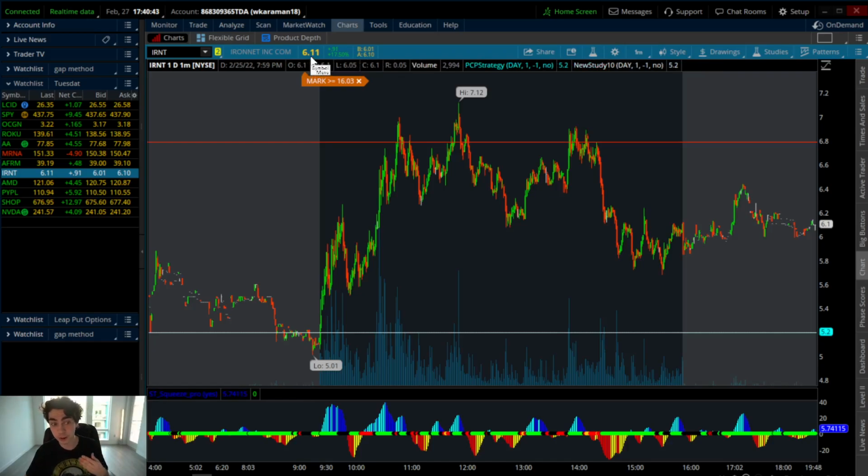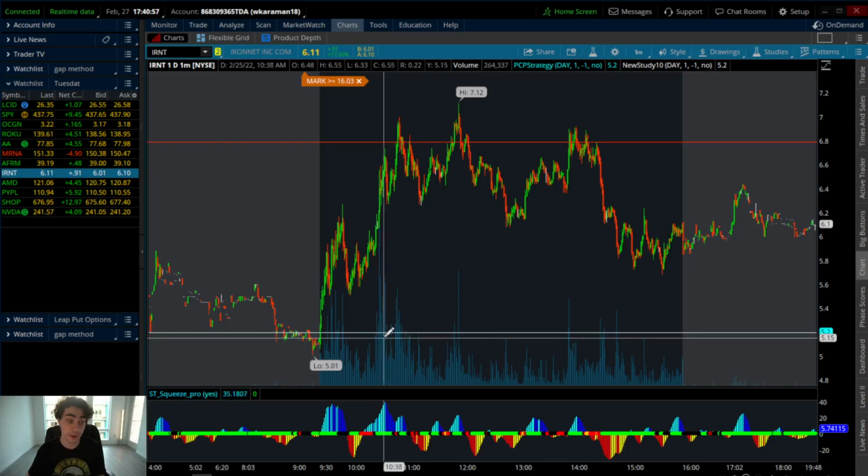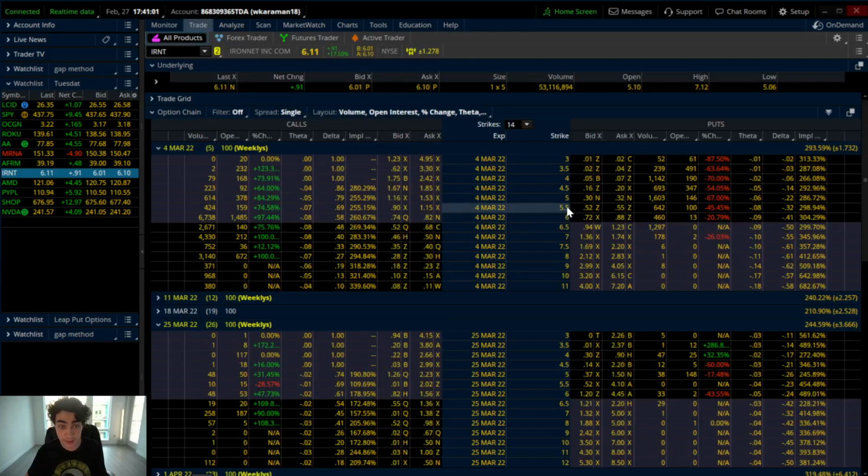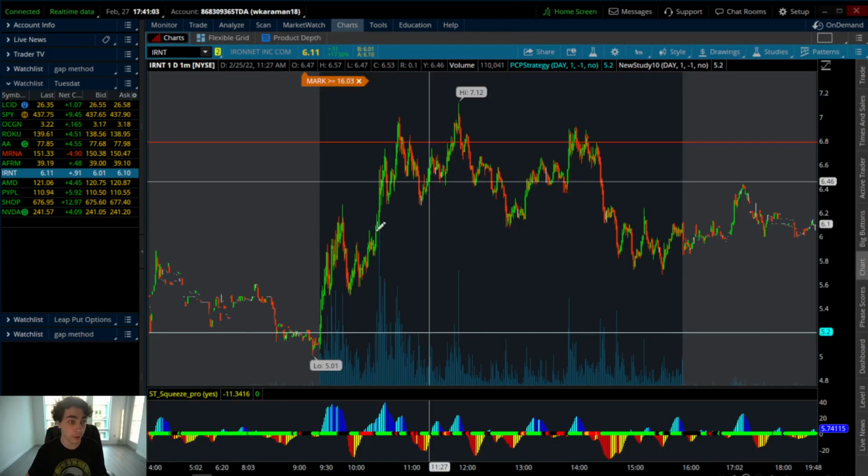If we see it struggling and reacting as a resistance level tomorrow at 611, it's going to be a great opportunity to buy a put option, ride it back down to 520 to make a quick 40% return. That's what I'm going to be looking at on IRNT for some $6 out of the money put options, maybe even potentially 550 if that's a strike. Let's see, that is a strike. So yeah, that's what I'm going to be looking for on IRNT.